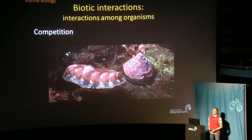The next example is competition. So in this picture, we have a snail and a chiton, which both graze on the surface of rocks for microscopic algae or larger algae if they can get a hold of it as well. And so they're competing not only for food, but also for space. And in the case of competition, it's a negative interaction because both organisms have to lose out in order to compete for the resource. They're spending more energy to compete, or they're obtaining less of whatever resource you might be referring to. So competition isn't necessarily for one thing, but it can be for a number of different things at the same time.